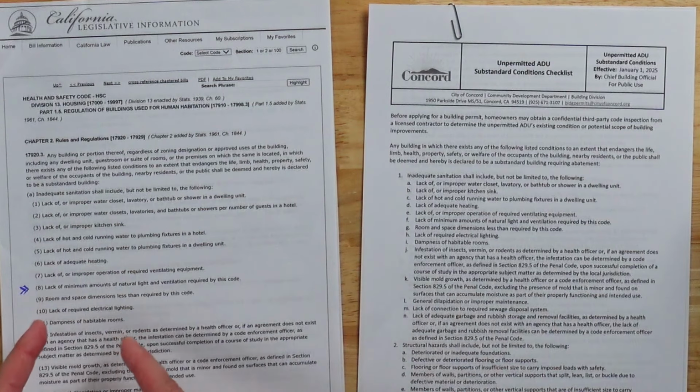But that's kind of the basis of this. Once you familiarize yourself with the health and safety code section that the cities are supposed to be using, it is much easier to see, oh yeah, this checklist is pretty much just using the health and safety code section. That's a good start. Now, having said that, some cities are going to make some formatting changes.